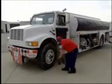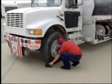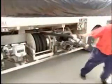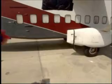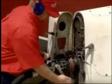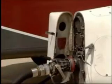An employee begins refueling an aircraft. After chocking the truck and bonding to the aircraft, the operator attaches the fuel hose to the plane. Once the hose is connected, the fueler lets the fuel flow into the aircraft's tanks.